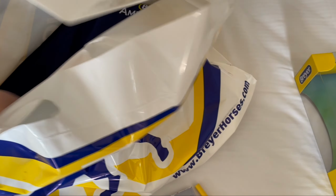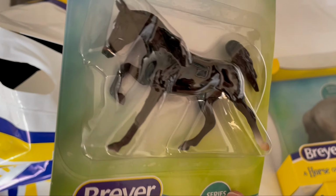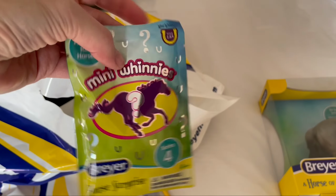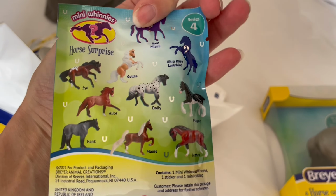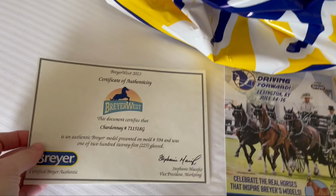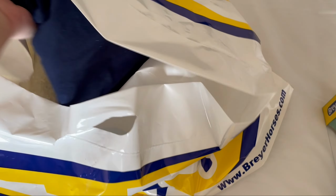Got a new little Arabian. I really like this mold too. That's from the new series. There's also one of the new mini winnies in this series. I really want that little magpie. I got my Chardonnay in these bubbles. I will open him.